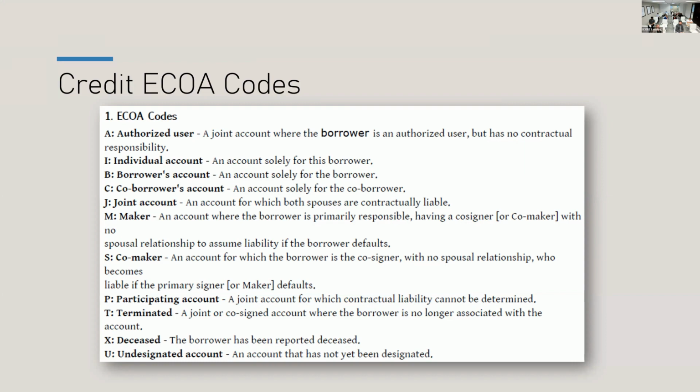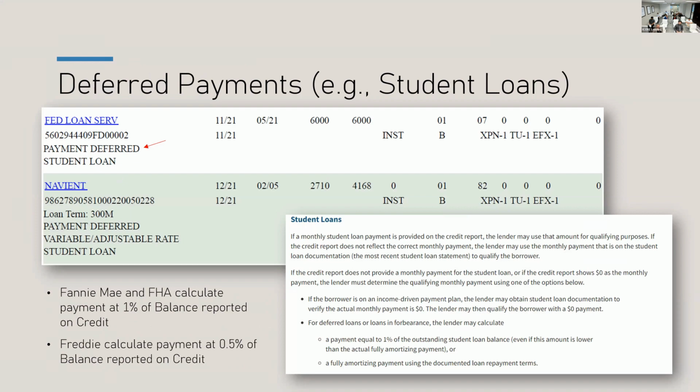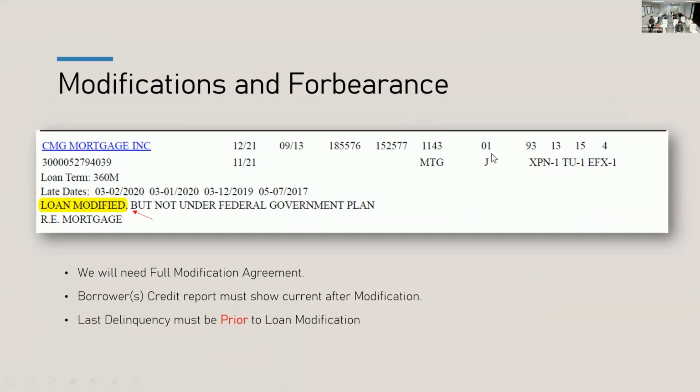For instance, let's see here. These here have B's and it'll be right here. I don't know if you guys can see the mouse. If you notice, this is a joint mortgage. We've had instances where we want to exclude mortgages because they're being paid by third parties. Well, this is a joint mortgage, so this allows you to prove that a third party is paying for that. If it's not joint, you cannot exclude it. But you also want to make sure you look at your DU and LP findings for that.